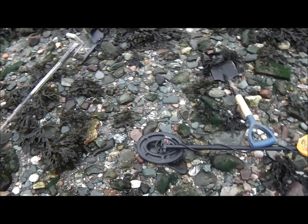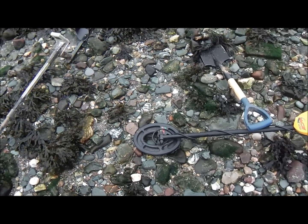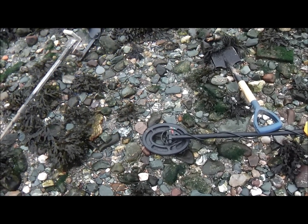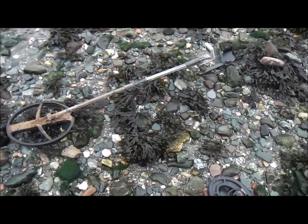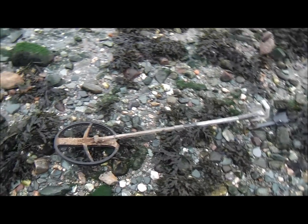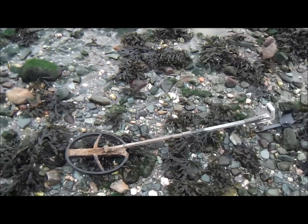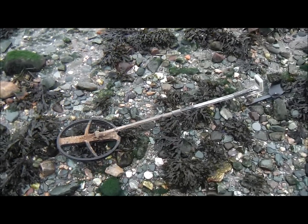Don't get me wrong, it didn't find that medallion. The Deus did pick that up. It maybe thought it was junk, so it went over the top of it, but it didn't pick it up. You know, the Deus does reign supreme on the beach. I really do find a lot of good things with this on the beach. It is a superior machine.